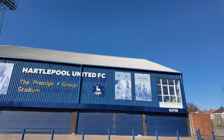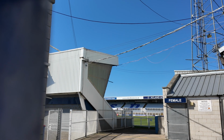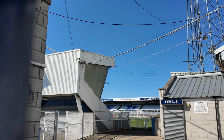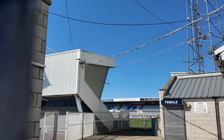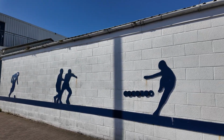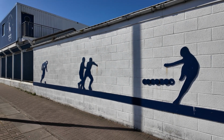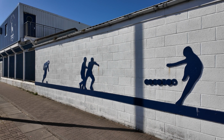And behind me is the Prestige Group Stadium, home of Hartlepool United. Let's have a quick look around the outside of this ground here. And there we can see the pitch here at Hartlepool United, playing in the National League. I do like looking around the outside of football grounds and how they decorate and attract people to their ground. Here's people playing football. This one's got 7 balls on the pitch.